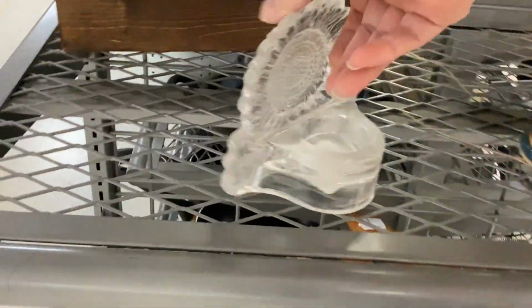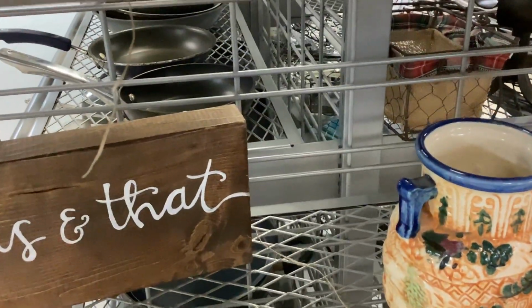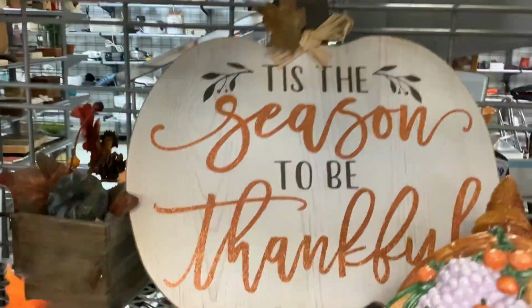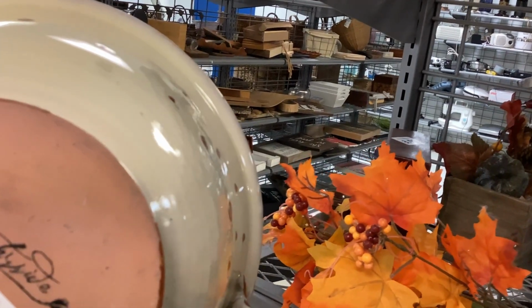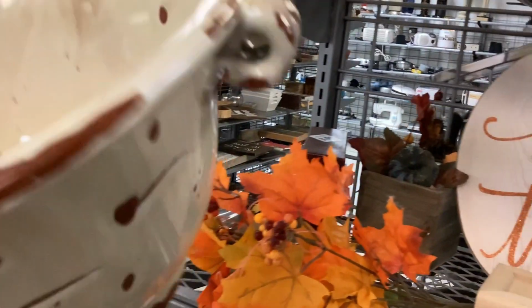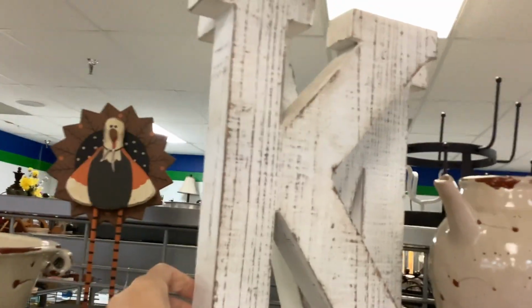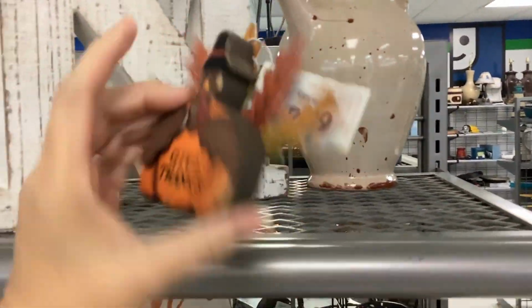So, I have this sunflower in my sunflower room. It's a tea light candle holder. And I like this berry bowl. But I couldn't make out the signature on it, but it looked to me like it was very modern, made to look old. This is the letter K that CJ had showed me earlier, but it's really huge. It's like 17 inches tall.